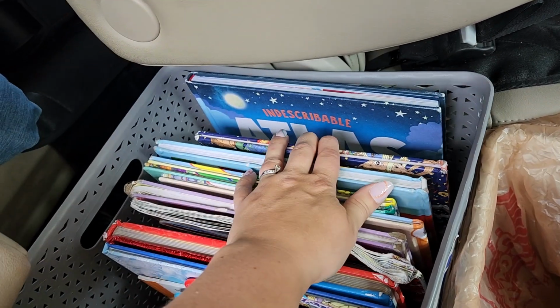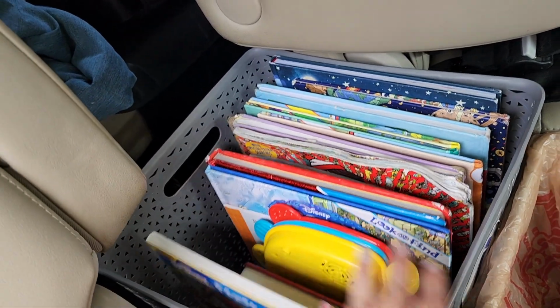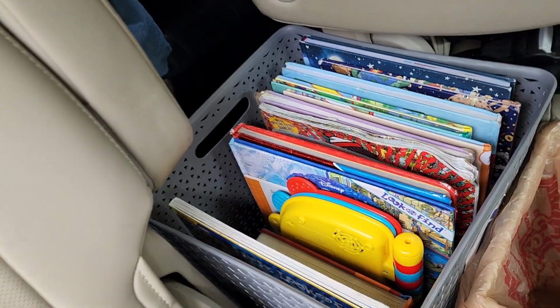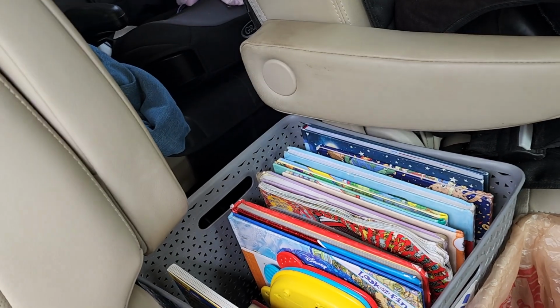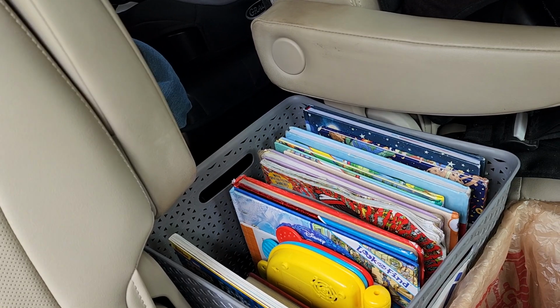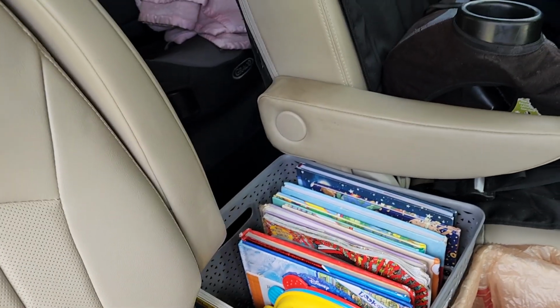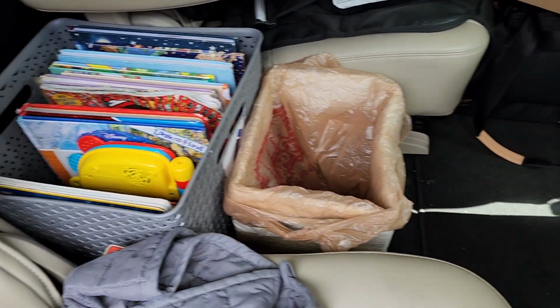There's another one, Dinosaur Detectives. So board books and search and find books and that kind of thing to keep them busy. Book-wise, I keep them there. I also keep the backpack that has the tablets and the Nintendo Switch up here with me, because I don't really want the kids playing with it and doing a lot of stuff with it either.